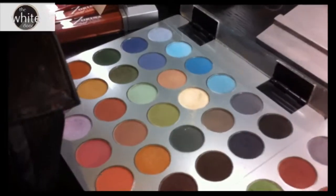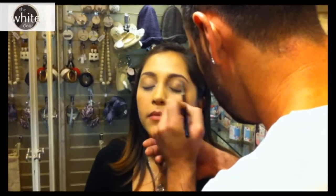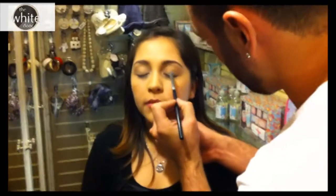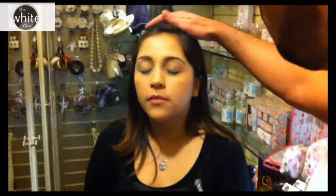There's not really any rule. You can go from the lid up if you want, it doesn't really make a difference. Develop your own style. You have your own little ways of doing things. So that's your base colour opening in. It's slightly lighter on the brow bone, which is quite nice.